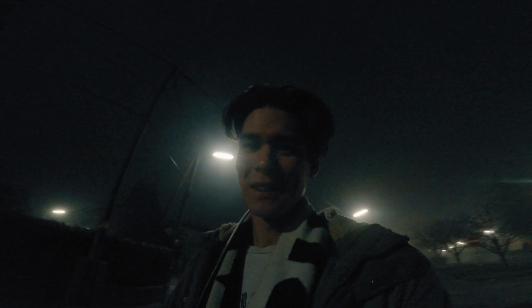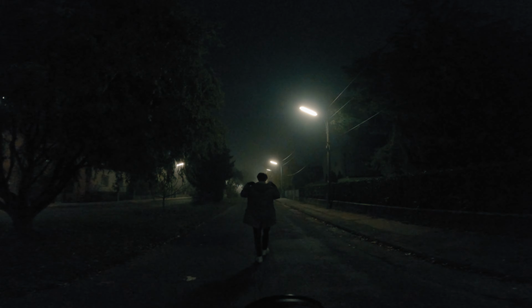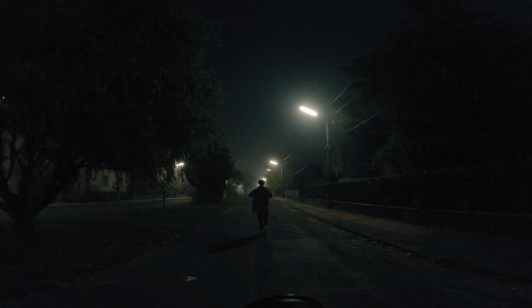Okay, I'm going to try it again, this time looking down this way on the road, and hopefully I won't get disturbed this time because I suddenly see that someone's watching me. The camera didn't fall. Let's check it out.